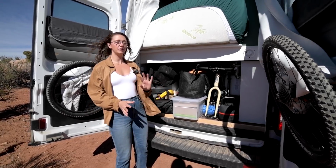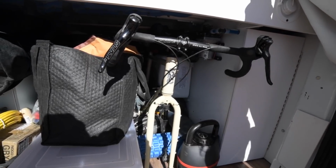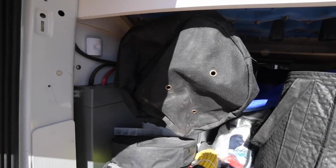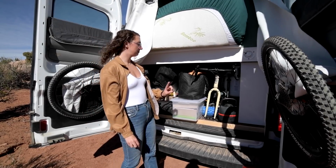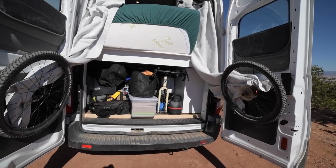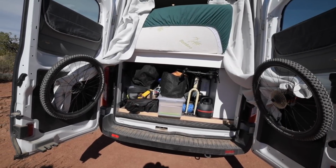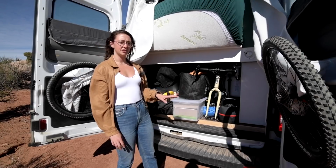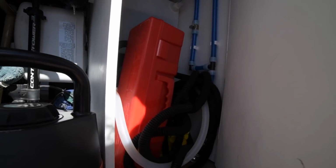All right, back here we have a lot of stuff stored back here. So obviously I have my bike and the wheels here. I have my bag of tools. I like to stay active while on the road. It just keeps me sane. So I also have a kettlebell that you can turn the dial and it changes the weight on it, which is really nice. A yoga mat, foam roller. I also keep my camp chair, a tent, different things back here. I have my paddleboard.